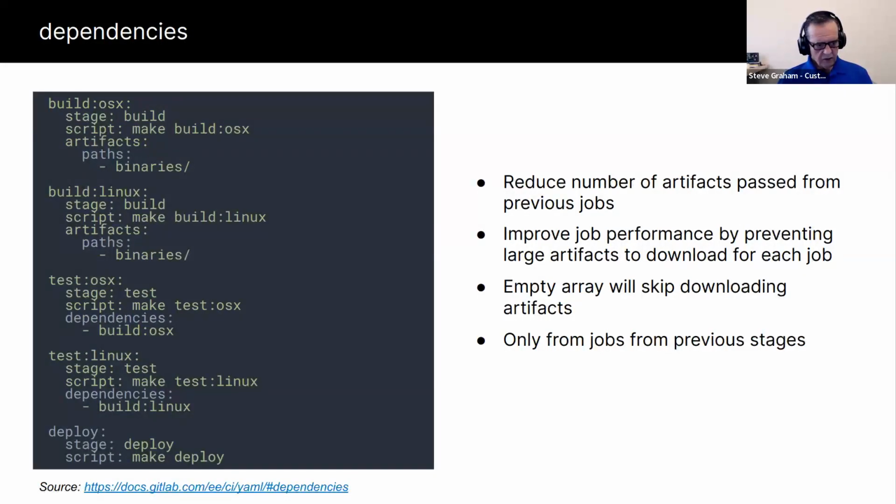So if you follow the dependencies keyword with an empty array, which is just a square bracket open, square bracket closed, that'll skip downloading artifacts altogether. So if you've got a job that doesn't rely on artifacts at all, definitely use that dependencies keyword with an empty array so that those jobs can be eligible to run even quicker. And this is only from jobs from previous stages. So you're only going to get artifacts from jobs that were leaving artifacts in a previous stage.